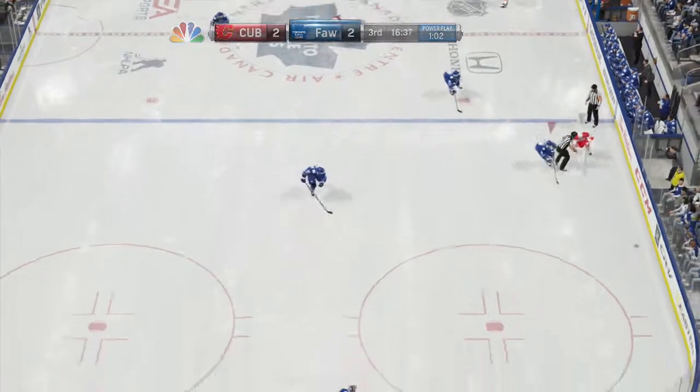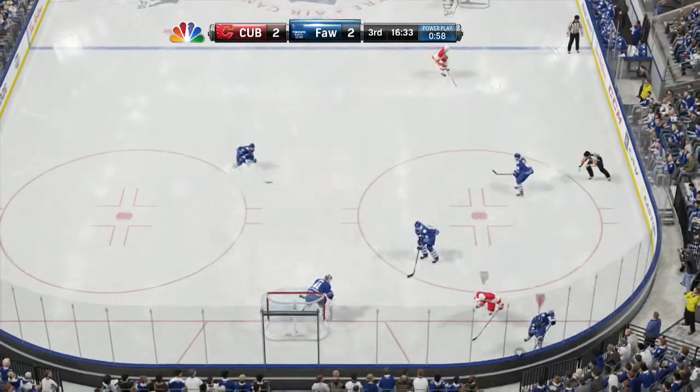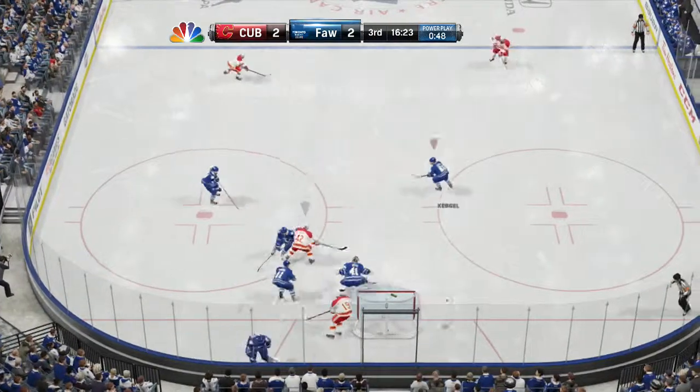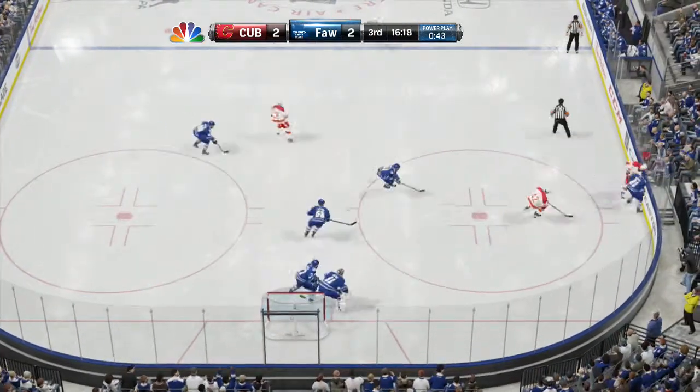And the loose puck gets chopped away. Looks ahead to start something. Moves to the corner. Lets it go. Just couldn't find the target.